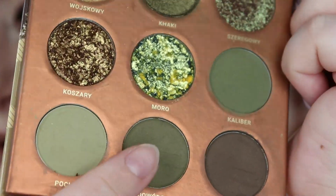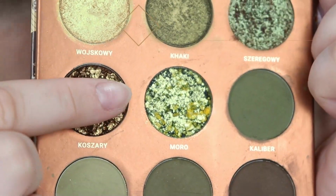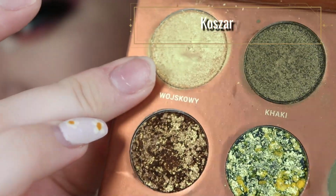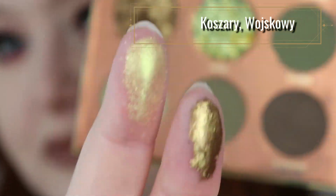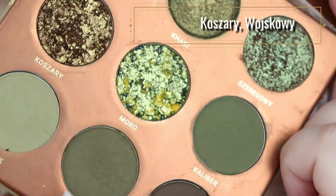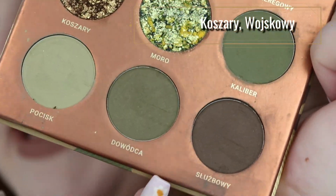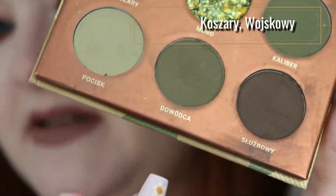And the middle shade, which is my favorite, is not available as a single, but this one is. And also the shade Wojskowy, which is also really pretty. It's a satin shade though, but both of those are really pretty, and I really appreciate those shades. The mattes are also beautiful. Some of them, I don't remember exactly which ones, were not as opaque as I'm used to from Glam Shop, but do check out my video on this palette if you're interested in seeing that.